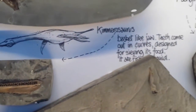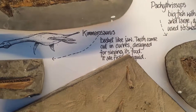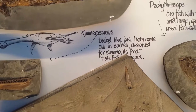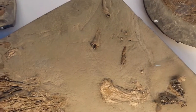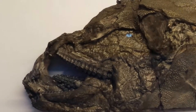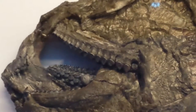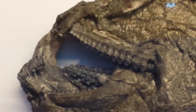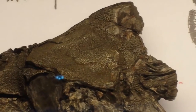Basket lock jaw. Teeth come out in curves, designed for sieving its food. It ate fishes and squids. The dentition of that one up there, yeah. Oh, looks like the Alien vs. Predator. Scary. Oh, the skin is even there. Is it scale or skin? Oh, that is lovely.